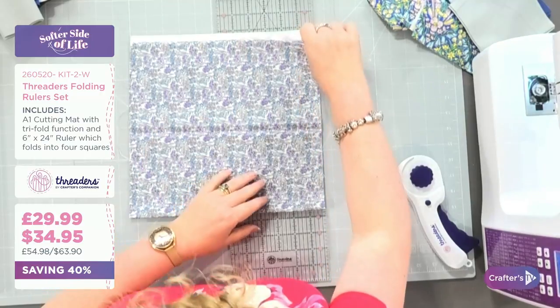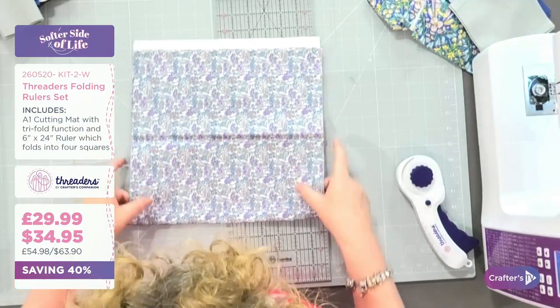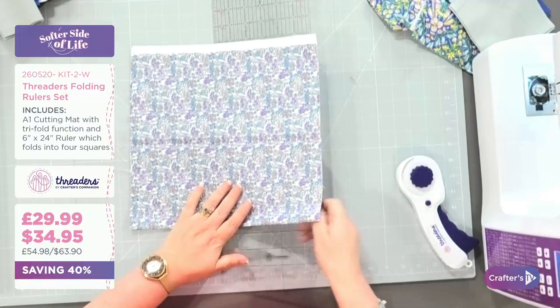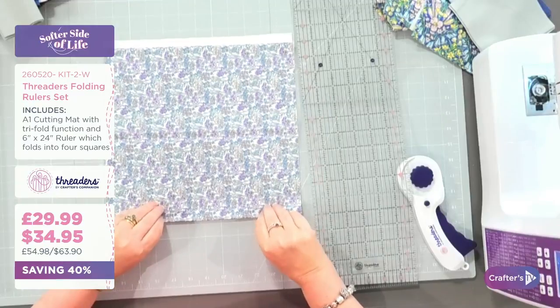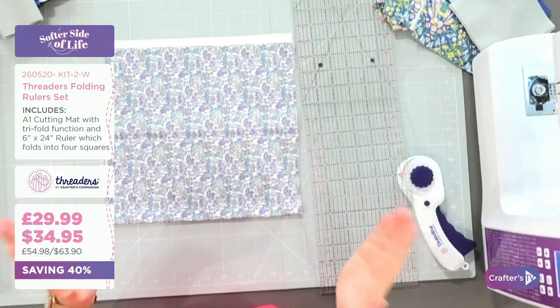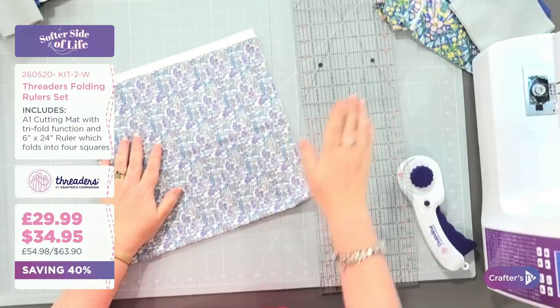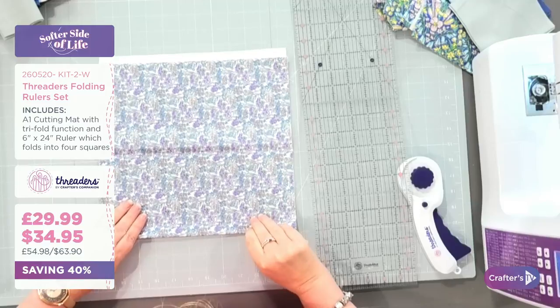So I've started off with my little piece of Liberty fabric here, and I've just folded it over. So I've just got it on a nice fold. And then what I do is I just find a line on my mat just to get it roughly straight. But do you know what? If it isn't straight and it's on an angle, it doesn't matter. It's going to use the lines on the ruler. So let me explain to you what we're going to do here.